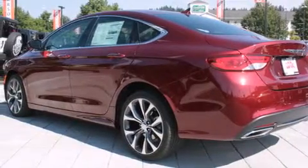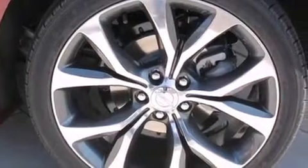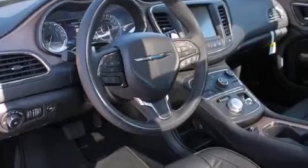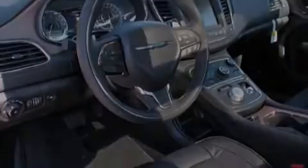mirror, a rear window defroster, and the HomeLink transceiver can be programmed to use the same frequency as your remote opening devices, such as the garage door, the entry gate, or even the living room lights, enabling you to control them right from the driver's seat.